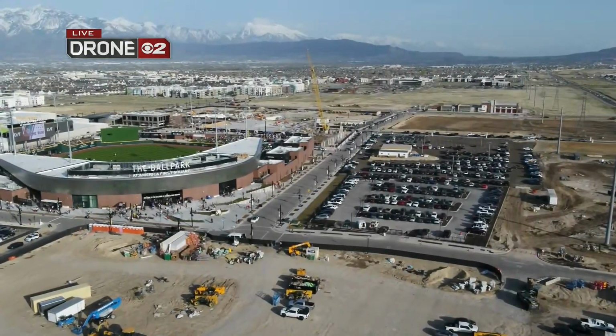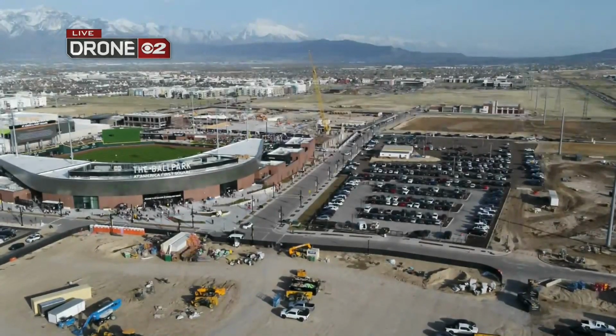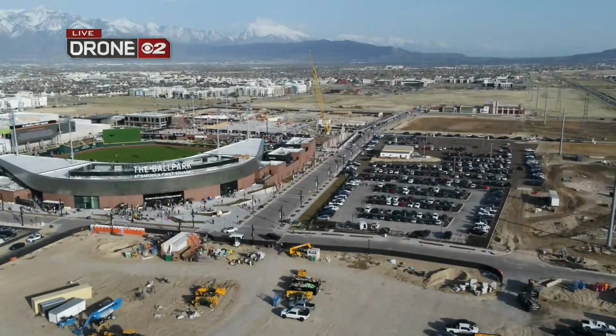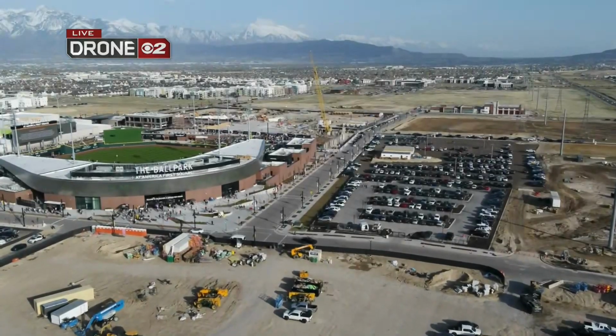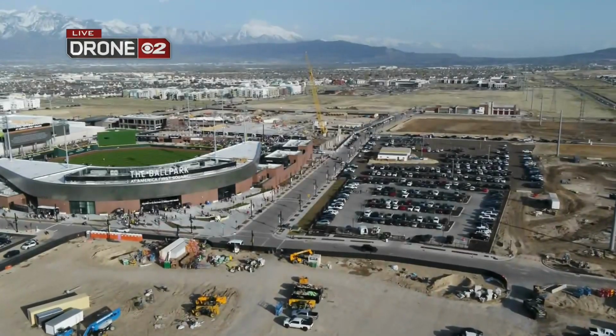A lot of people filing in here, and they're hoping for a sellout crowd. They're hoping because it's the first game, and a lot of people will want to come down here and see what this is all about. Absolutely, and as you're looking at this drone shot of the field, you'll notice there's grass seating as well, and also new seating over the bullpen.